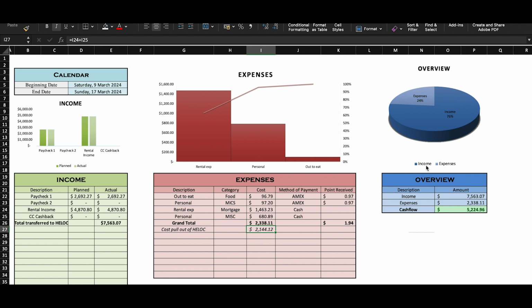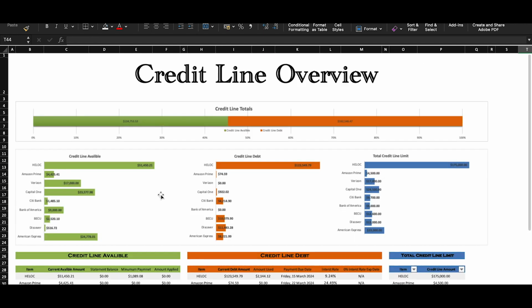So let's look at it overall. If we look at the pie chart, 76% of the income I was able to save and put into that HELOC. About 24% was spent on expenses. So a pretty good cash flow of a little over $5,000, which is always awesome. Good week for me. So let's look at the overview here.